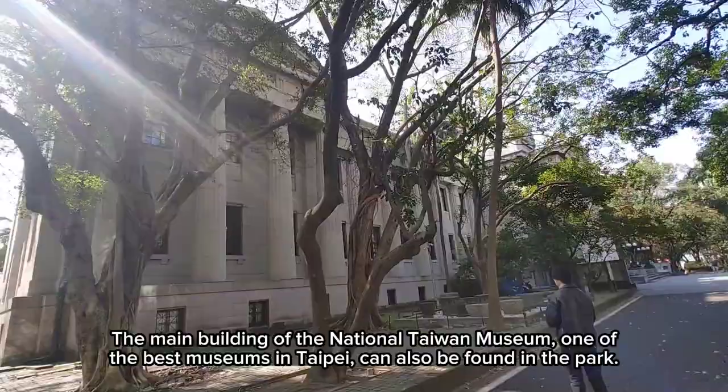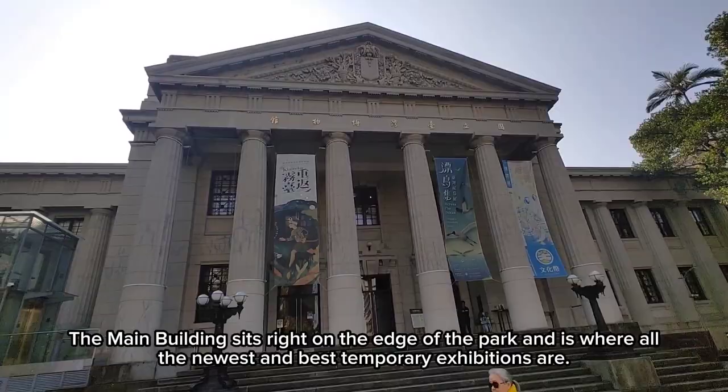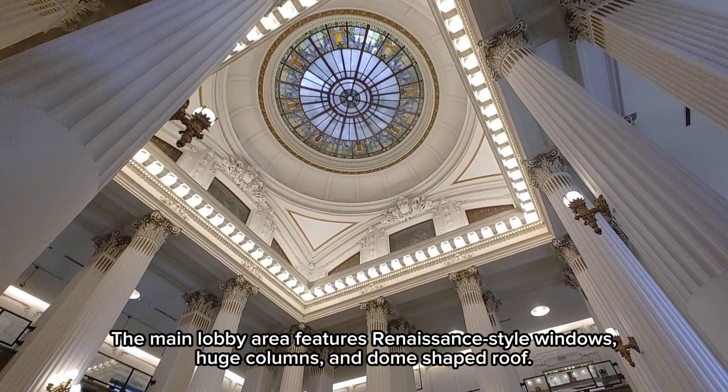Established in 1908, the National Taiwan Museum is the oldest museum in Taiwan. The main building sits right on the edge of the park and is where all the newest and best temporary exhibitions are. The main lobby area features Renaissance-style windows, huge columns, and a dome-shaped roof.